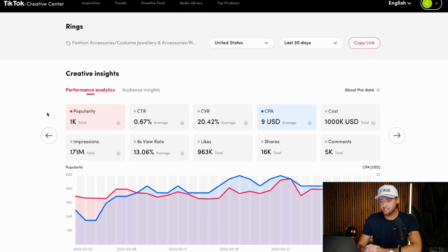And this one was selected not only because it was very popular, but the overall cost per result is fairly consistent and it's really low in terms of the cost per action. And there's a lot of case studies on TikTok around jewelry. We know that the jewelry space works really well on TikTok because it's very visual. You can show wearing the rings, you can show the necklaces, the earrings. There's a lot of different things you can do in the fashion and accessories space that work. And specifically, rings are doing very well on TikTok.